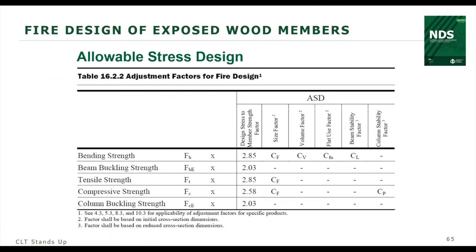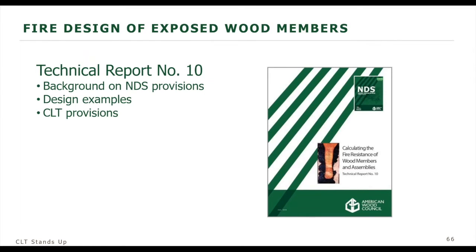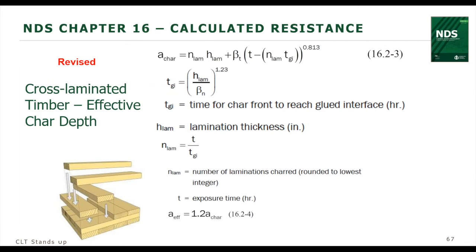There's an adjustment factor table just for fire design, and this table lists the values of K for various mode capacities to adjust them to an ultimate strength basis. We have a TR10 report that provides more in-depth background on the NDS, and has design examples that cover decking, glue laminated timber, and cross-laminated timber, to name a few, and also provides information on the background of the testing that was performed.